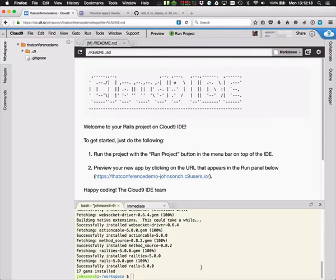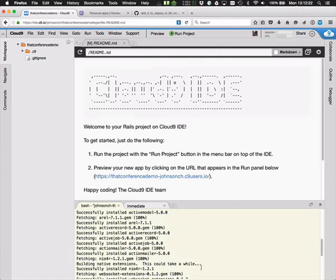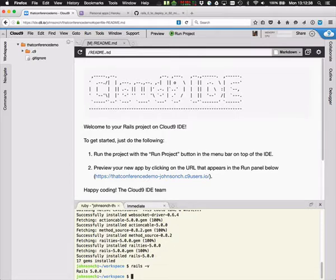Okay. So that's going to install the Rails gem, which, like I mentioned earlier, is a collection of gems. And by that one command, it installed 17 libraries. So they've broken out everything into little pieces. We can verify that we have the right version by doing a rails -v. And we get Rails 5 out here.